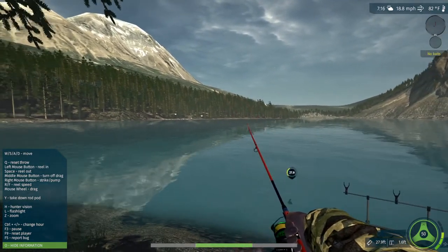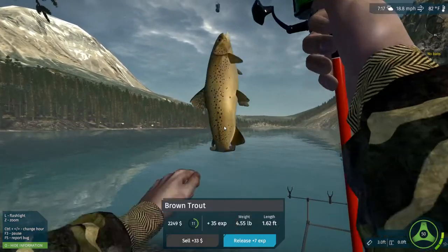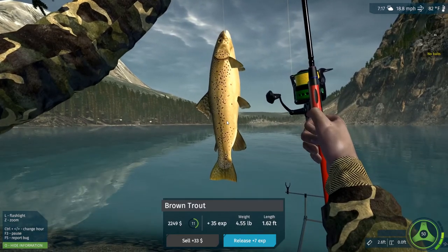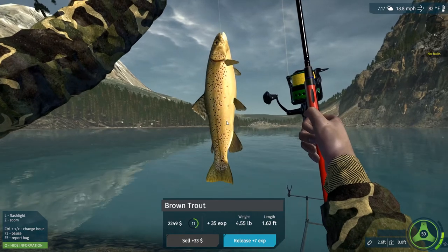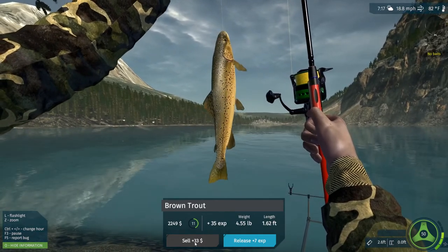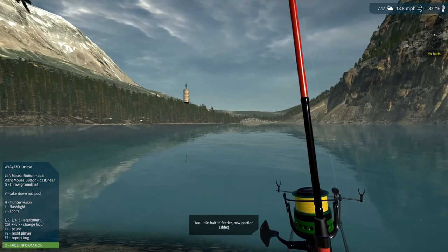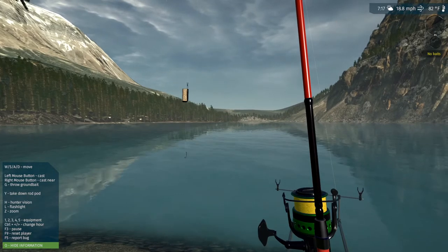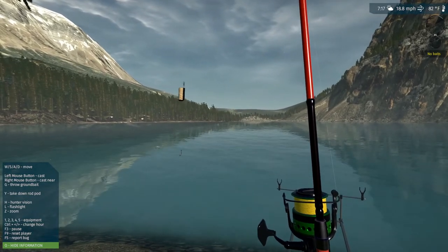It's a nice size fish this, actually. There we go. It's a brown trout. £4. That's not bad at all. $33 all in the bank. Thank you very much. Lots of bait. Yeah, let's do another one and see how we go on.